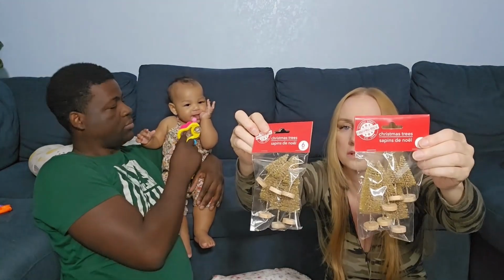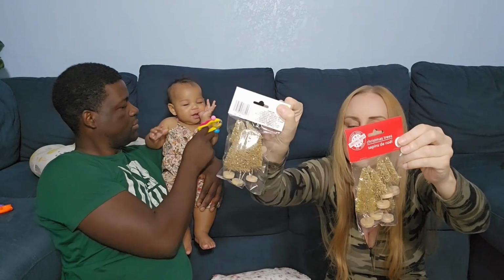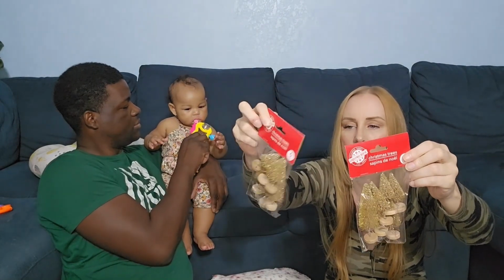And then I got 2 packs of these gold ones, and they have 3 bigger trees and 3 wee trees in them. And then I got some white trees, it's the same, 3 big trees and 3 wee trees, and I might put them with pink trees, I'm not sure yet. Maybe I'll get a gold one for that.